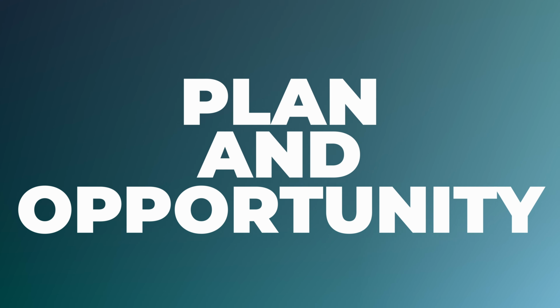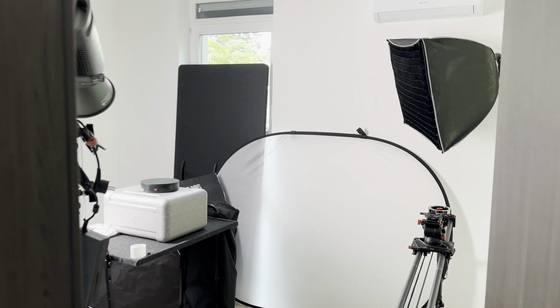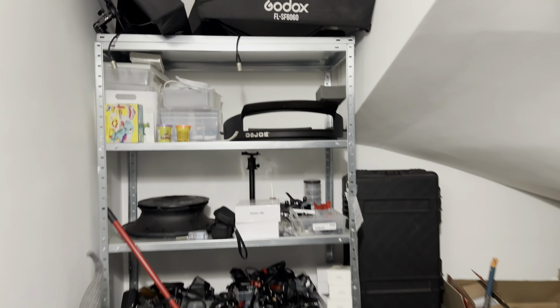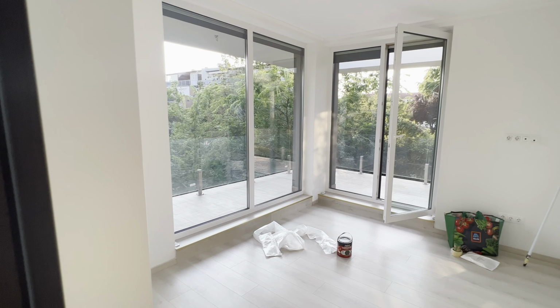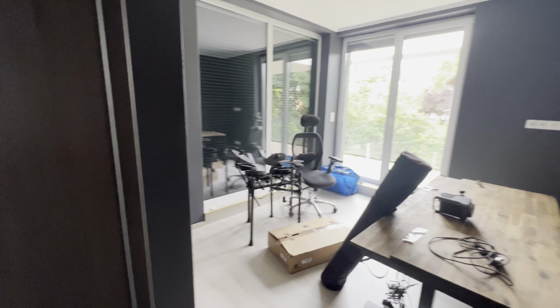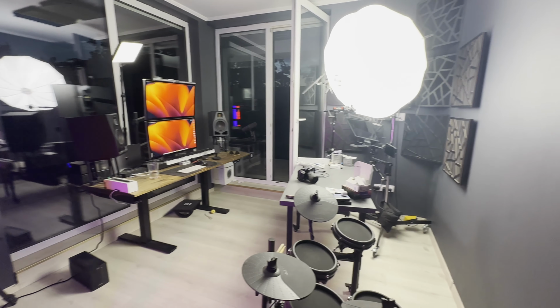Plan and opportunity. I bought a house, which is a dream come true, and finally I have the opportunity to have a dedicated home office with a fixed talking head setup that you can see, a studio for recording those creamy B-rolls, and a separate storage room. The plan was to have a smart space that inspires me and has everything to get in a creative and productive state. And by smart, I mean that I also set out to create the ultimate smart home, thus a smart office. So I will show you some cool new gadgets that automate boring tasks and make life so much simpler.